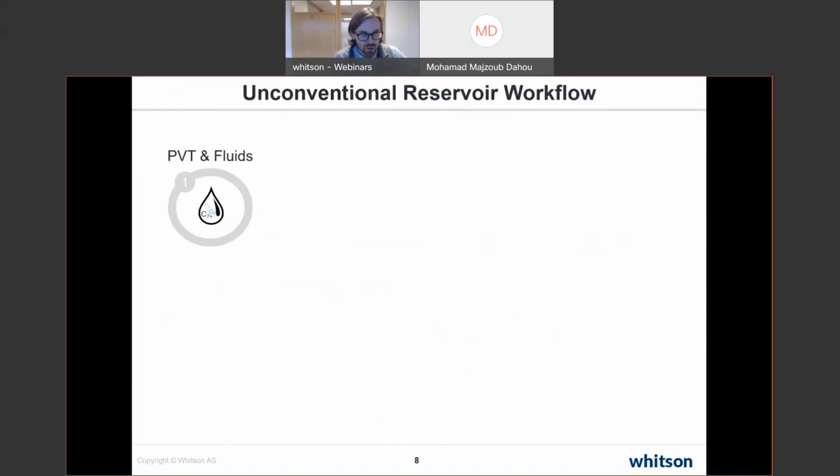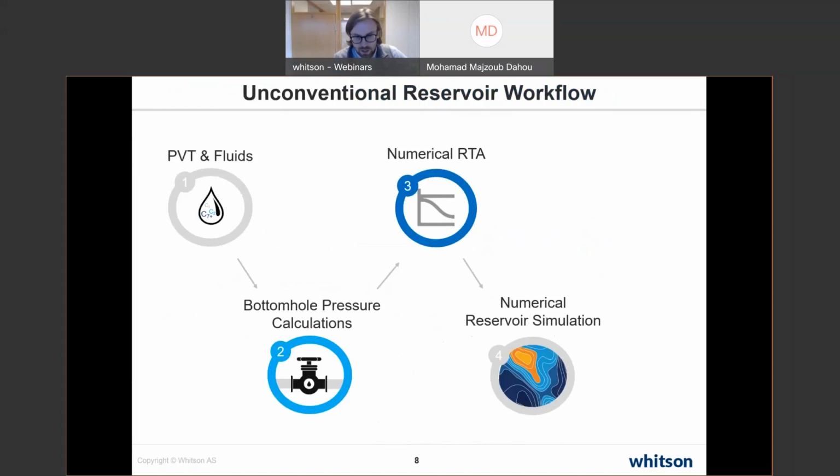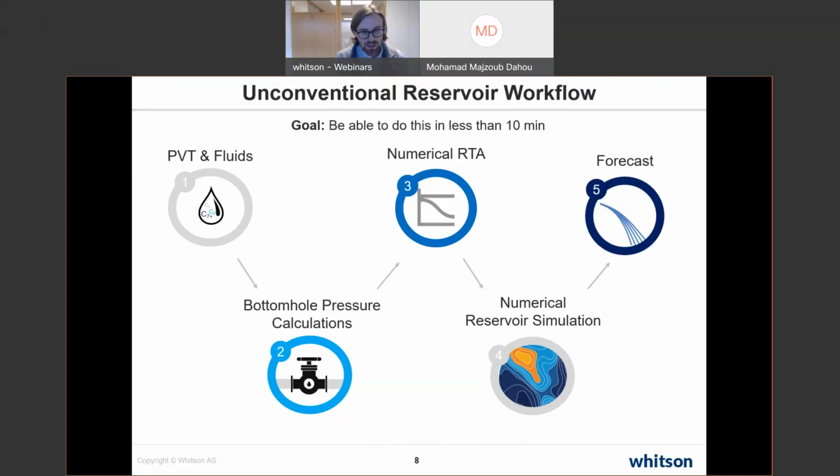Its intent is to assist in every single key part of the unconventional reservoir workflow, be it PVT and fluids from equations of state, bottom hole pressure calculations, and also the key part of this project, which is the numerical RTA concept. We have also integrated a full physics numerical reservoir simulation module into the tool, which is an equivalent of an Eclipse or a CMG IMEX or a tNavigator type of engine. And of course, you can tie this to forecasting exercises and get DCA parameters that have a physical basis. In the modern world, where we see G&A budgets and teams getting leaner and leaner, it's also a very big focus for us to be able to do this in less than 10 minutes per well.